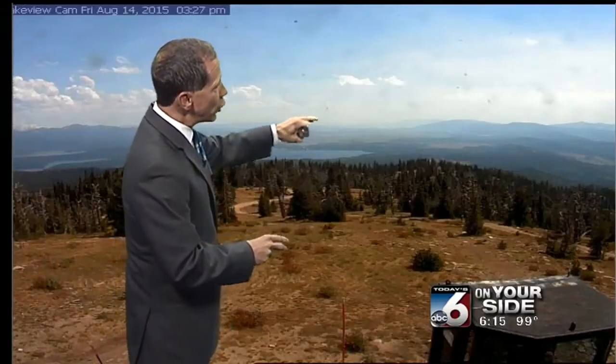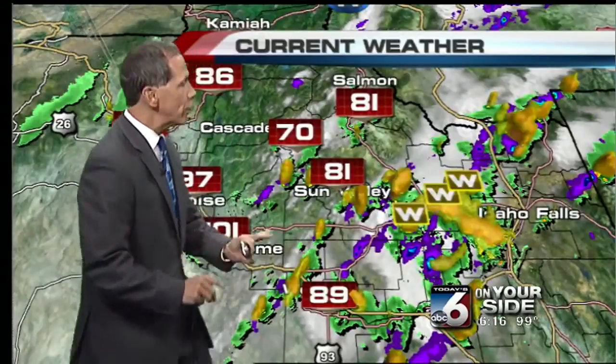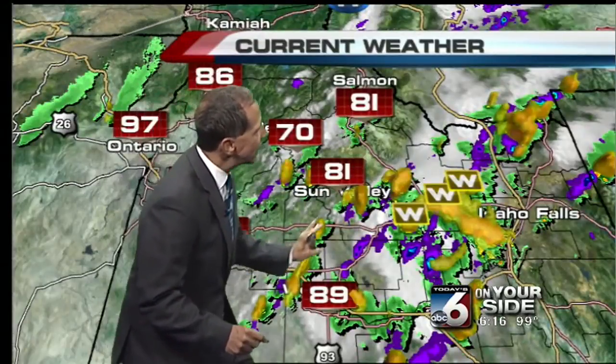Not bad. The view from Brundage down to the south, not looking bad at all, but there could be smoke in the central mountains. We had a half-inch of rain in Sun Valley today, 89 for the high. Those storms in the east central mountains are still showing up here. These will slide to the north and to the east.